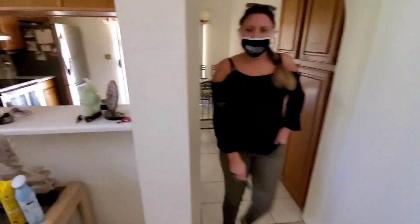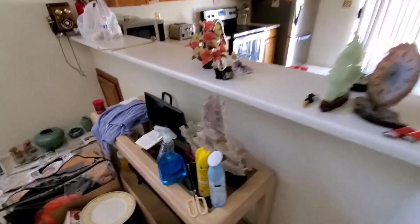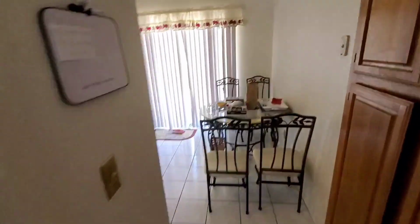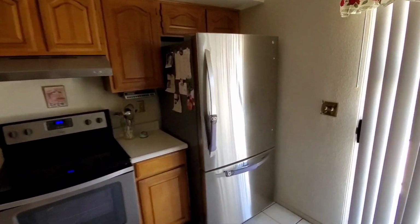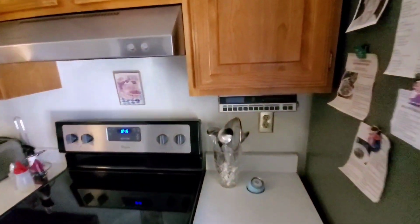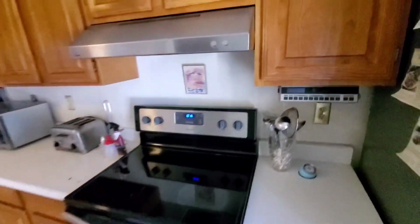Okay. Oh, I like this jade boat. That's pretty. Yeah, all right. Same setup with the kitchen. The appliances are newer. They're nice. Well, that's very nice. Is that a CB radio? What the hell is that? Yeah.